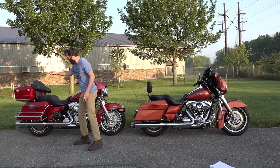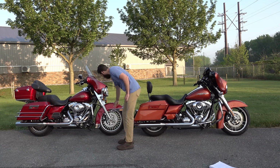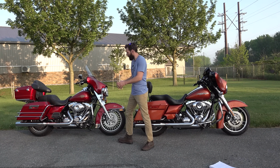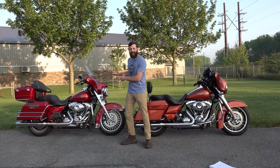It does not have the tour pack on the back. It's got less chrome on it, although you would think everyone likes chrome. It doesn't have this stuff on the front. It's missing these lights. It's just kind of a stripped down version of this. And instead of pinstriping, it has all solid colors.